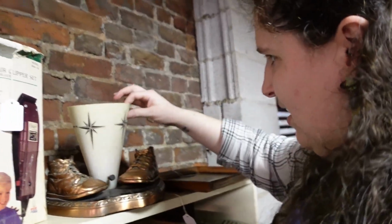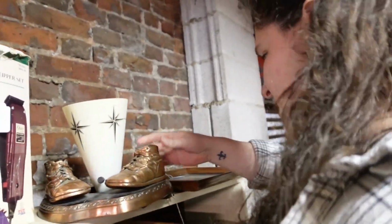That's a beautiful little lamp. I almost wish I could take the shade off of it. I don't love the booties.